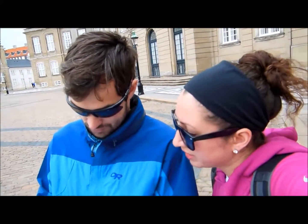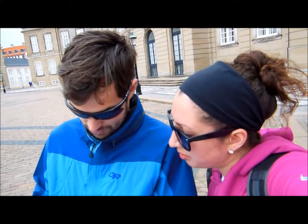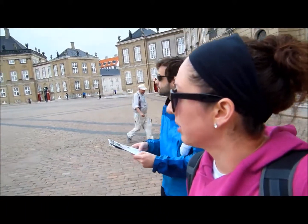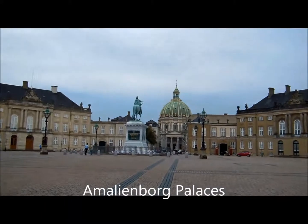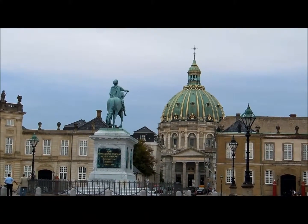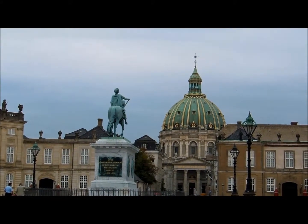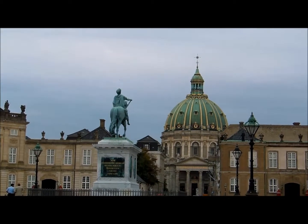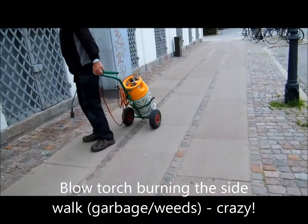Okay, so after further investigation, we think this is the Amalienborg Palace. Oh, there's a big onion dome. You can probably read that, actually. Do you know what that is, Trevor? That statue? No, the big onion dome. It says Herrens Ord Vilver something. My Danish isn't very good.